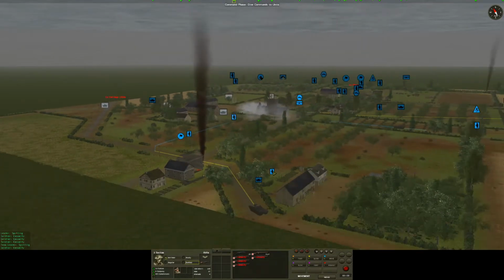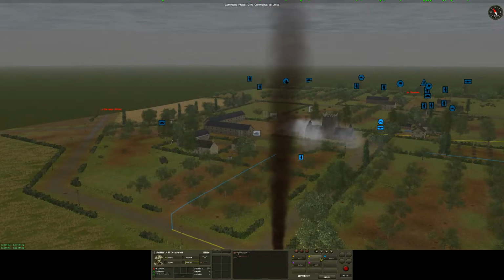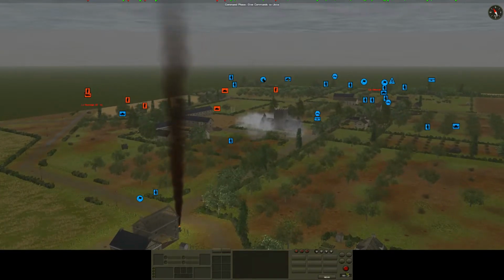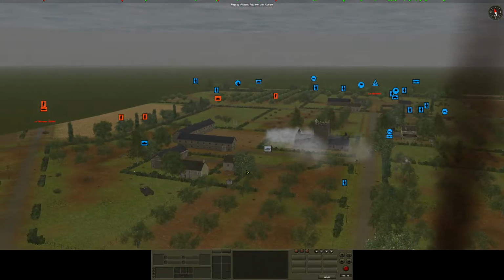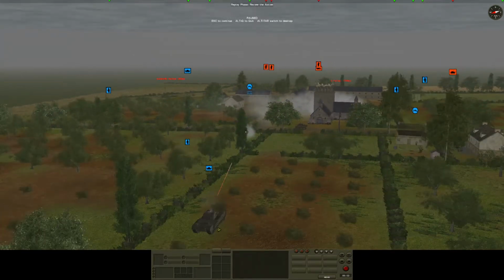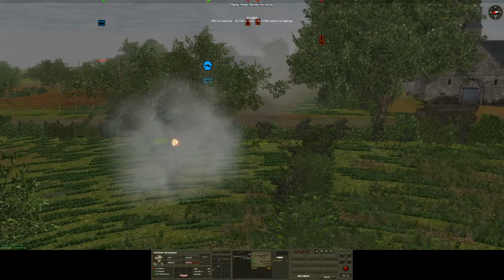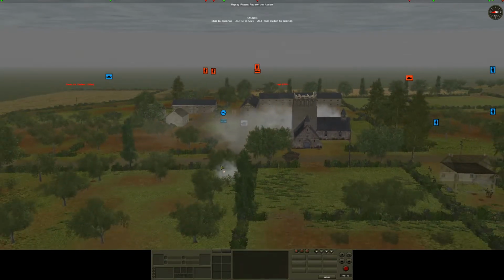Maybe we'll get someone to support this Churchill. No, I won't. Right, okay. So I think our biggest challenge now is just going to be time. And it's obviously about how we secure the objectives without taking casualties. Oh no. Did we hurt anyone? Thankfully not. Oof. So that was our own HE shell exploding in a tree.